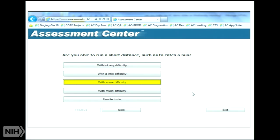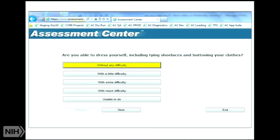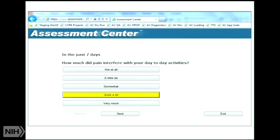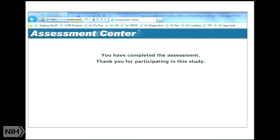The interface, very simple. This is an example of a PROMIS mobility item. This is another PROMIS mobility item. This is a PROMIS upper extremity item, as is this. Are you able to hold a plate full of food? And then we have some of the pain interference items that Karen mentioned earlier this morning. So for the participant, it just goes from one instrument to the next. They don't know they're on a second instrument. It would be seamless with any custom items you would write or instruments you would add manually that aren't part of the library. They get a completion message and they're done.